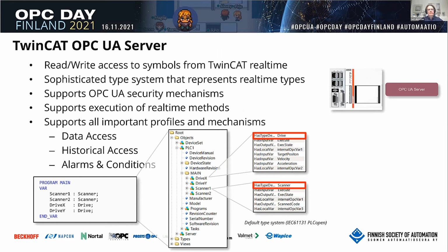So what is TwinCAT OPC UA server? In the TwinCAT automation system, this OPC UA is a separate installation package, so it doesn't come with, let's say, the standard installation package. So you have to download it separately from our website. It is free, of course, and then you can install it in the TwinCAT environment to have this OPC UA capabilities in your system.